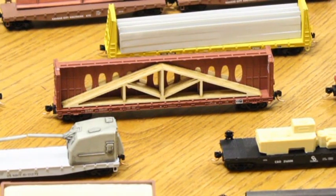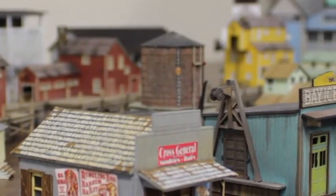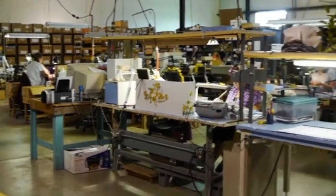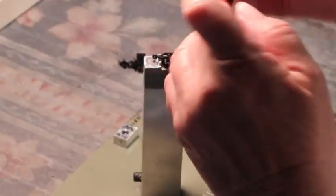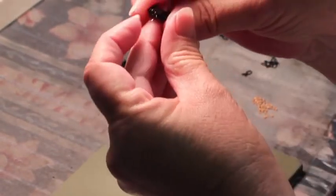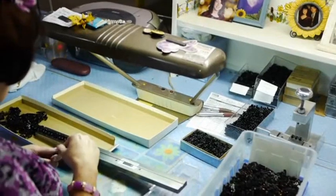Some loads look much better cut from actual wood, so Microtrains puts their lasers to work. These lasers are also used to produce a variety of accessories and trackside structure kits for the modeler's layout. Once the loads are done, they move on to the assembly department along with all the other parts to be assembled together. After all the parts have been painted and prepped, they move to the final phase of the production process, assembly. Here you'll find sub-assembly processes such as truck assembly and assembly of the famous Magnum-matic couplers.